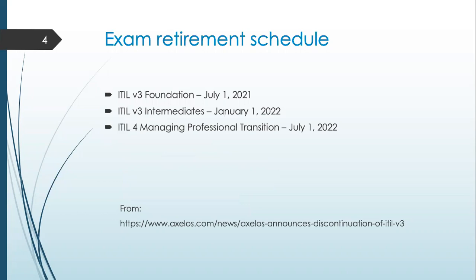So starting off with the exam retirement schedule. ITIL version 3 has been around since 2007. And with the release of ITIL 4, the older exams are being retired. The version 3 foundation exam just retired at the beginning of July this year.